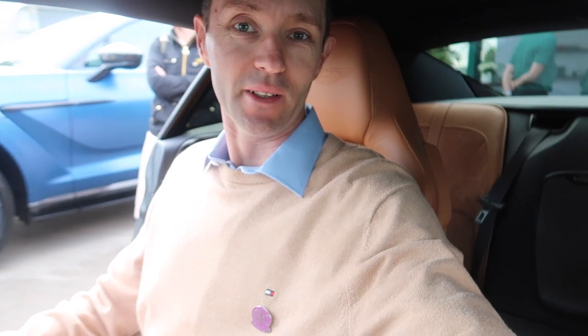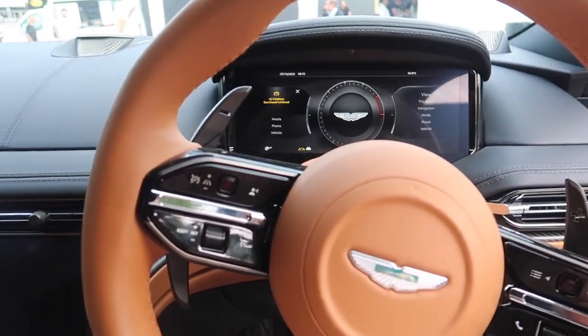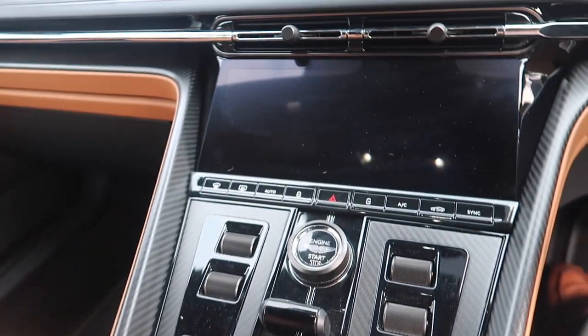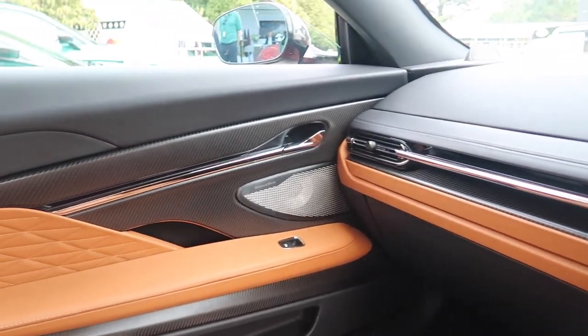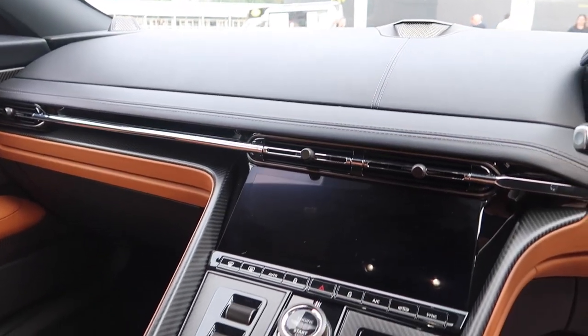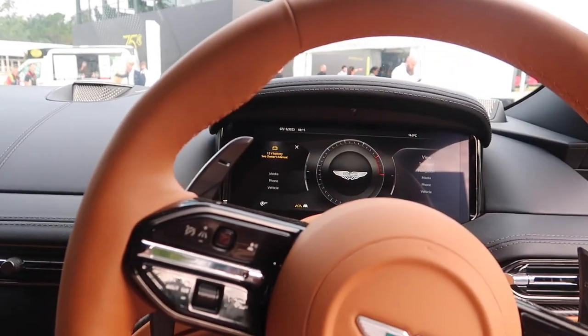Sat in a new Aston Martin DB12 with lovely biscuit coloured leather interior. I have to say, I do love their new interior. Whole new interface, steering wheel, this new centre console is so much better. New screen. It's a big step up over the old interior. I have to say, it's so much better.